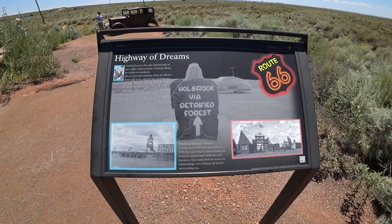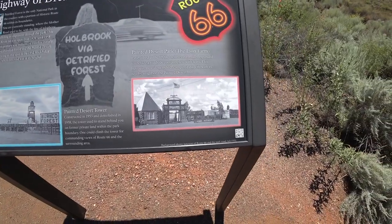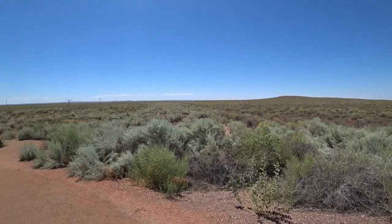All right, made it to the next stop. It's the old car. Give a little history on that. There's a lot of people there right now, so I'll probably wait for it to clear out. The car may be old, but the exhibit is relatively new.